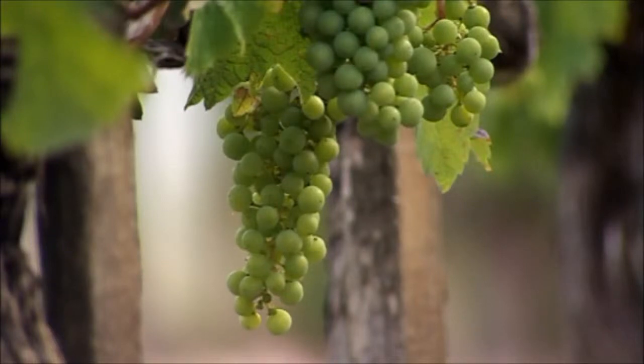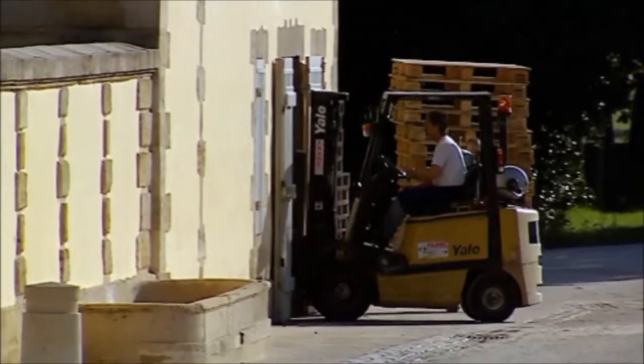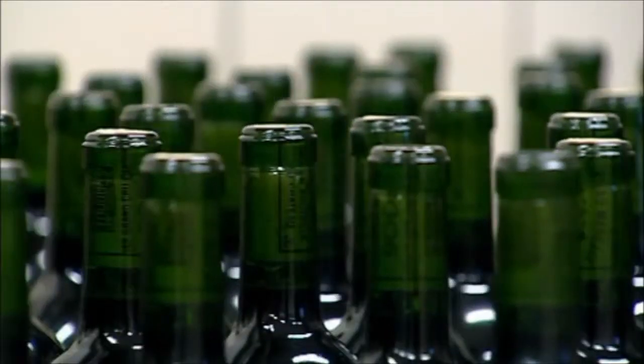Margaux, there are 3 vintages on the go. The one growing in the vineyards, the one being sold, and the one before that which must be bottled before it's dispatched around the world.